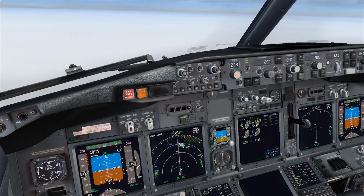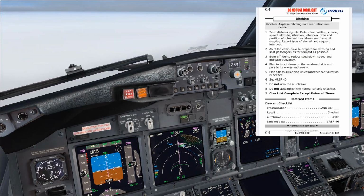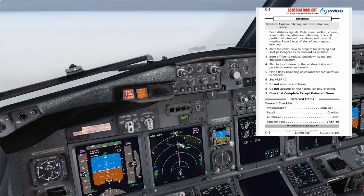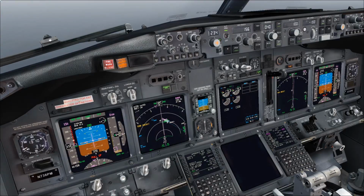So pilot flying is chiefly concerned now with slowing the aircraft down, both in speed and also rate of descent, and the pilot monitoring is working through the ditching checklist, and has sent the distress signal. He or she's briefed the cabin crew, and now they're figuring out which way the wind's blowing to try and get the smoothest possible touchdown.